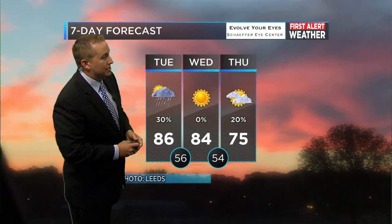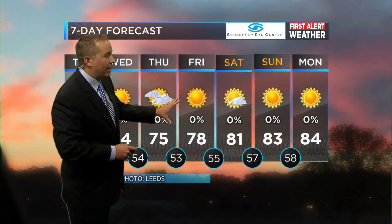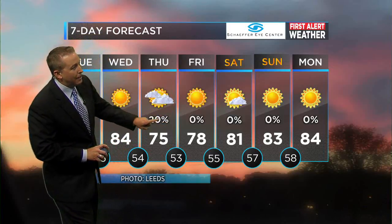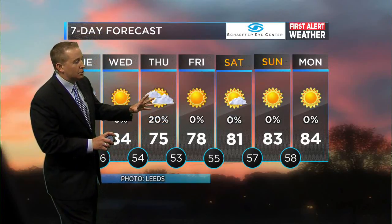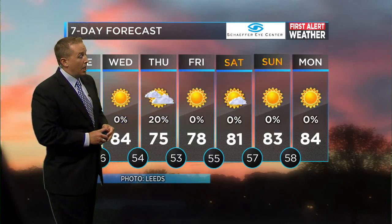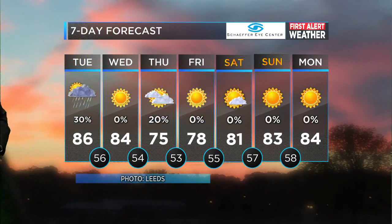Then tomorrow, Thursday, notice temperature wise, we drop off into the 70s. And as that cooler air rolls in, we get this next little surge of cool weather. We may have a shower on Thursday. So we're factoring in a 20% chance of rain. Greatest chance would be north. Most areas look to be dry. And check out the end of the week there. Lovely fall weather. Highs near 80. Overnight lows in the 50s.